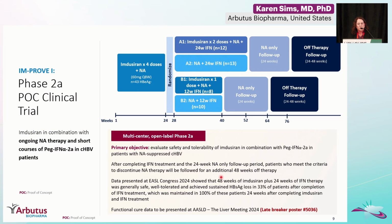So that brings us to our ongoing phase 2A clinical trials. So these trials, we looked at the addition of some kind of immunomodulatory component to imdusiran and nuke therapy. So this is our IMPROVE-1 clinical trial. In this trial, we looked at interferon as a representative immunomodulator, and we enrolled subjects who were nuke suppressed, e antigen negative, and all of them received a lead-in period with imdusiran, so up here at the top box. The goal here was to reduce surface antigen as much as possible before the introduction of the immunomodulator, in this case, interferon. So in this particular trial, we randomized subjects for short courses of interferon.